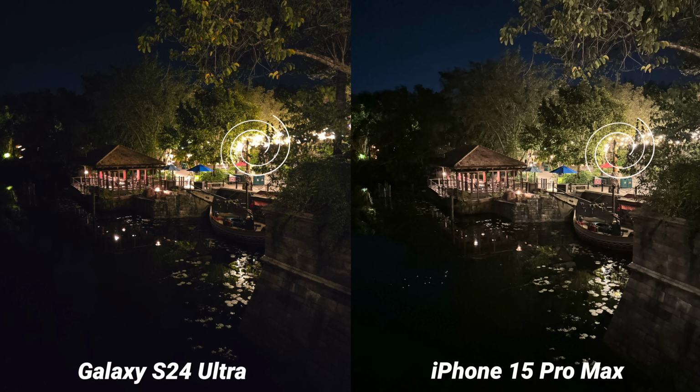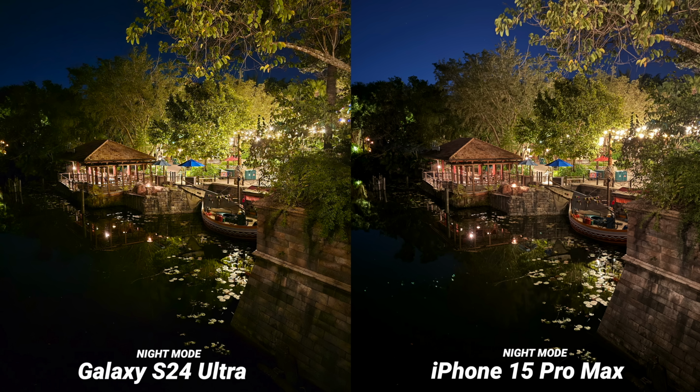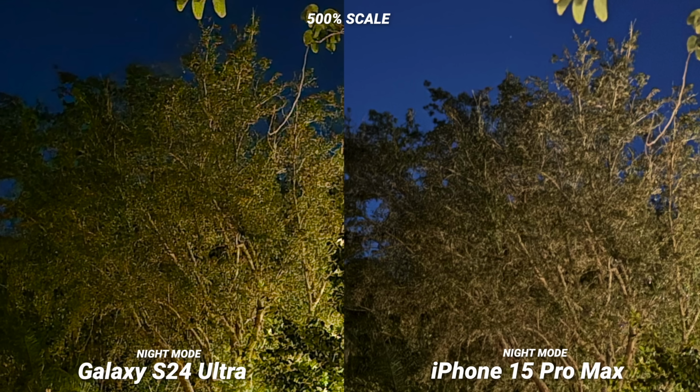This is what I meant when I said they do go back and forth. Here the iPhone better exposes these lights and keeps the colors more natural, where the S24 Ultra accentuates the colors and saturates right off the bat. When night mode kicks in, it flip-flops to where the S24 Ultra exposes better, but now you can really start to see how much the S24 Ultra over sharpens. I would like to see that dialed back in a future software update when using night mode.